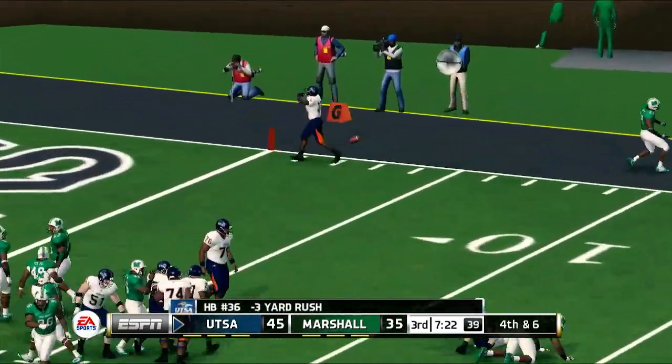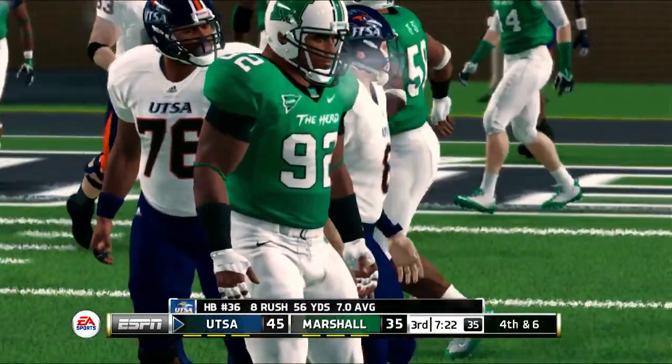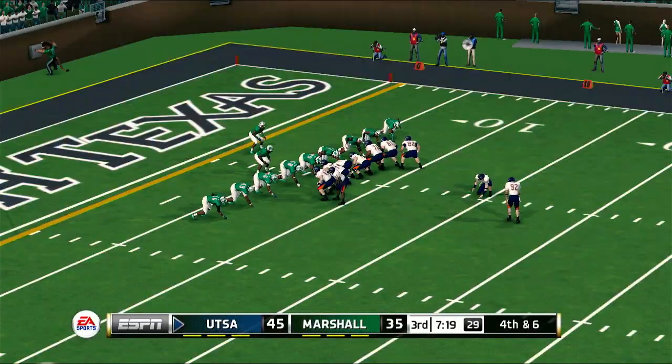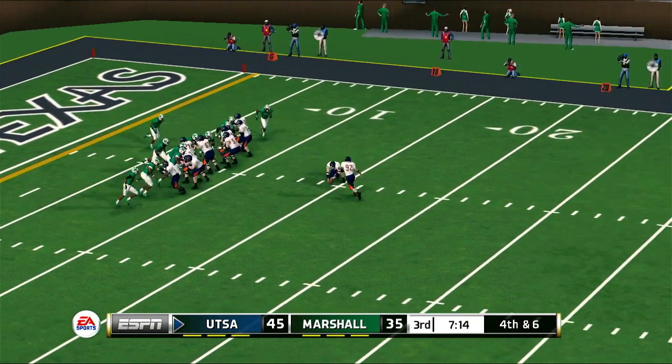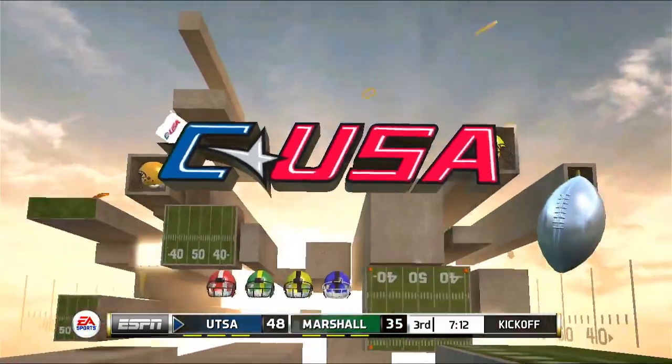He's out of bounds around the 8-yard line. Number 36 was the intended receiver on the play. This isn't much more than an extra point. Kicks up, and they tack on 3 points.